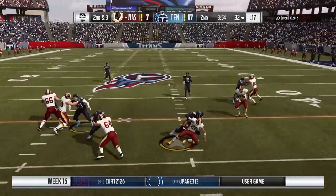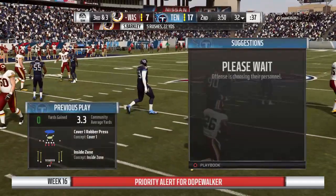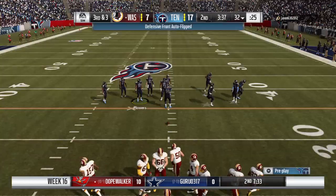On 2nd down, here's Barkley. And this carry not as productive. He's swallowed up at the line of scrimmage. Call it no gain that time as it's going to leave him with a 3rd and about 3 to go.